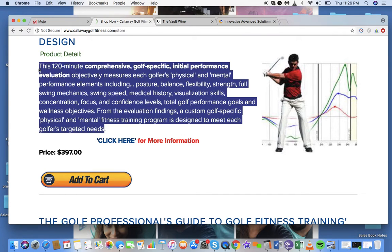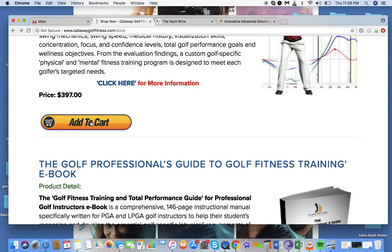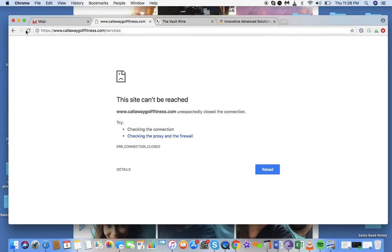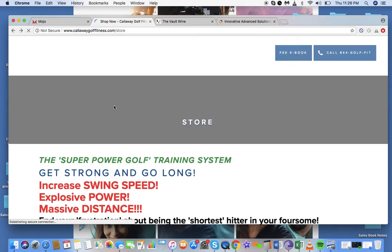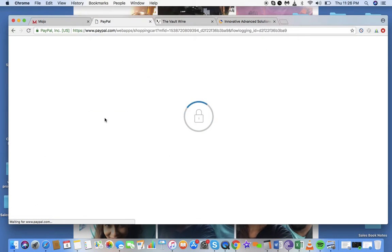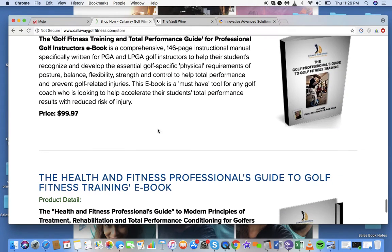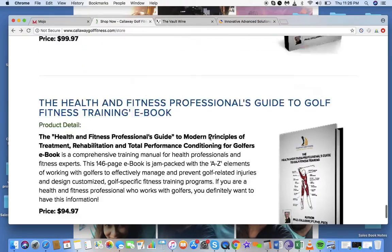This text is too clogged up. Another broken link. Let's click on this. Does this work? Okay, that works. That goes to your PayPal account. That's good. But we need to get rid of this broken link. We need a link for these actual services.